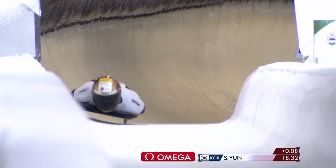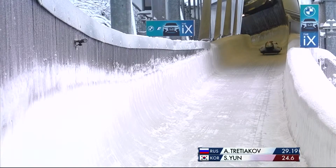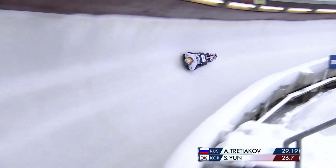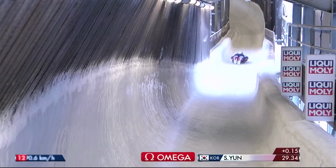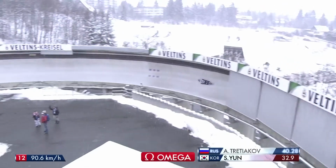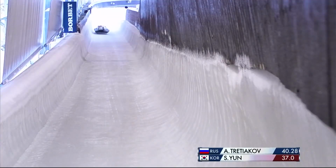Nice looking run through 0, 1, 2, and 3. This is where you have to be super subtle. If you're gonna go medal hunting, you should not be able to see any input in the sled in this top third of the track. Looking pretty good so far. Only the 12th fastest speed through the Kreisel though.